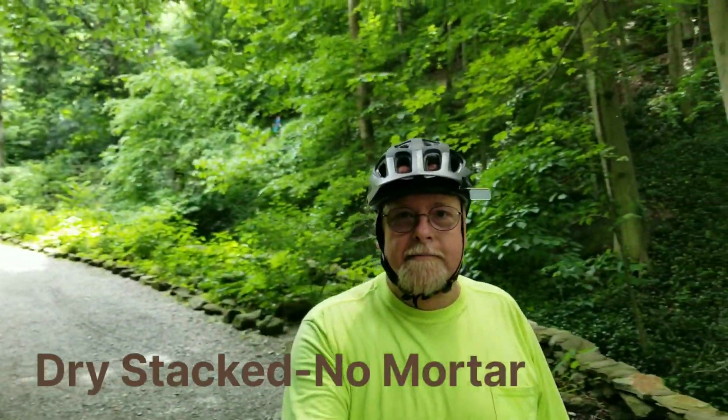When this trail was built in 1905, modern construction techniques with reinforced concrete had yet to be invented. So they used a lot of local stone, and all the retaining walls were dry laid. They've really stood the test of time.